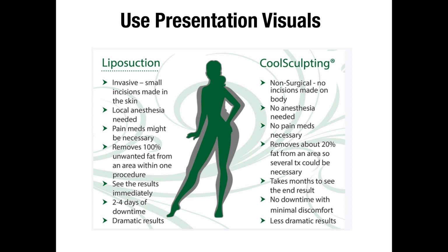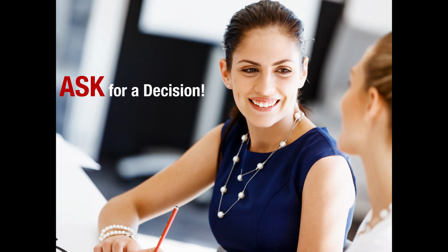And the most important of all when converting consultations, your coordinator must ask for the decision. Most don't ask because they haven't been trained to do it comfortably and professionally. When we partner, I give them all the tools they need to get really good at closing consultations, because nothing else matters until the patient says yes.